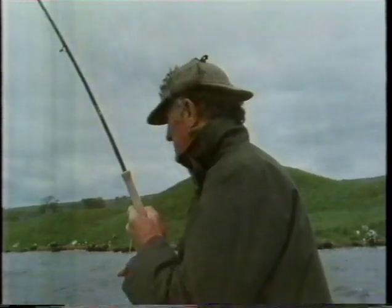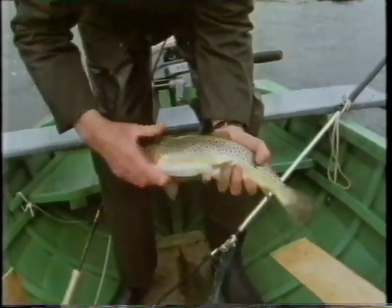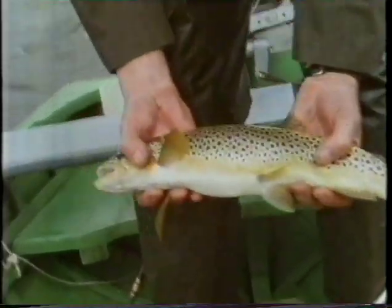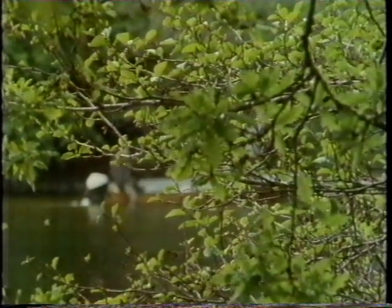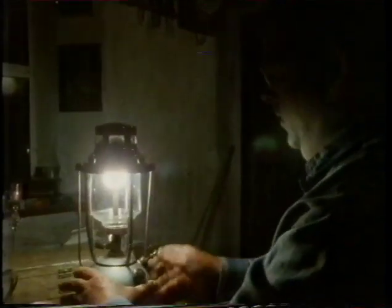Pressure on them. Oh, beauty. Good man, Mike. A beauty. It's very like the fish we caught here the other day, Mike. Same colouring.